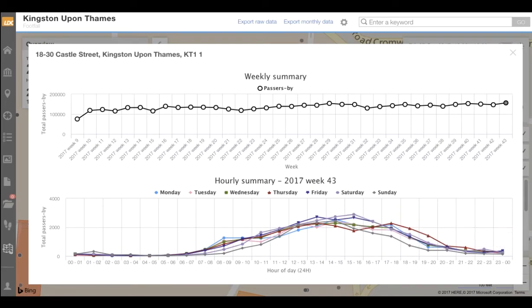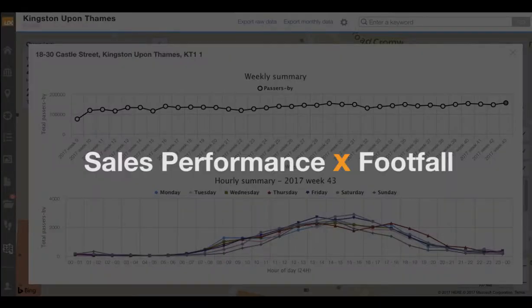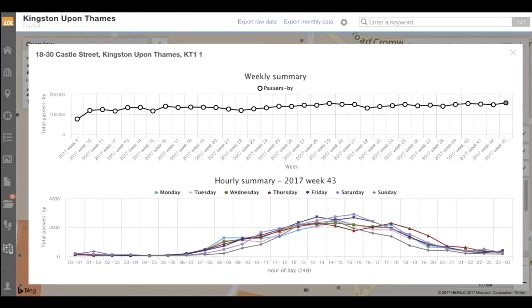What's important to consider with these two stores is how they both perform in terms of relative footfall. Whilst the Castle Street store may bring in more revenue, it's key to assess sales performance relative to footfall levels, as the Marketplace store may be converting more passing footfall and therefore performing just as well or better than the Castle Street store. And it may have smaller rental costs, therefore potentially resulting in higher returns.